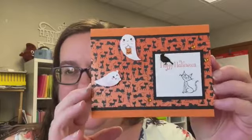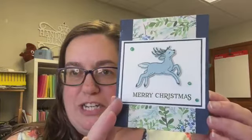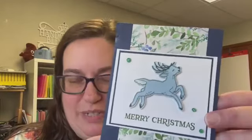Okay, next one is from Amanda Bach in Illinois. And a cute little Halloween card. Happy Halloween there. Some different little critters on the front. That's cute. Cute ghosts. I like it when ghosts are cute, not creepy, this time of year. So, this one is from Amy Siegler in Florida. And it says, "Merry Christmas." That reindeer there. "May all your days be full of cheer." Very cute.